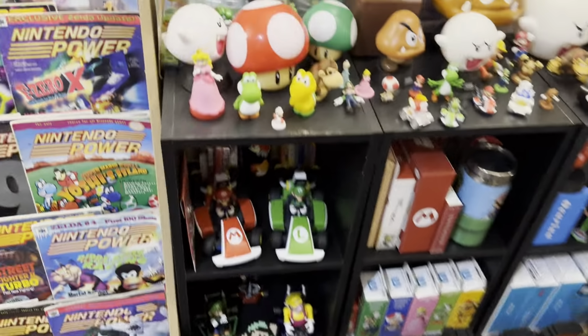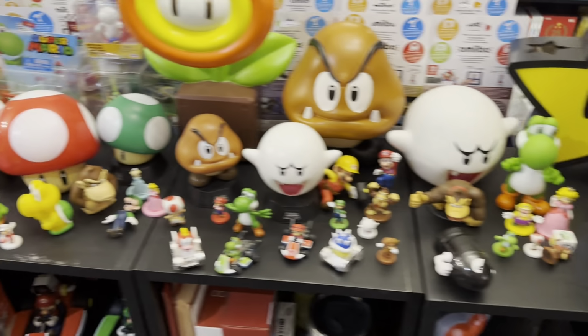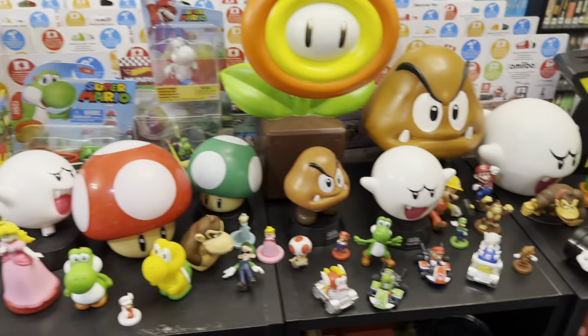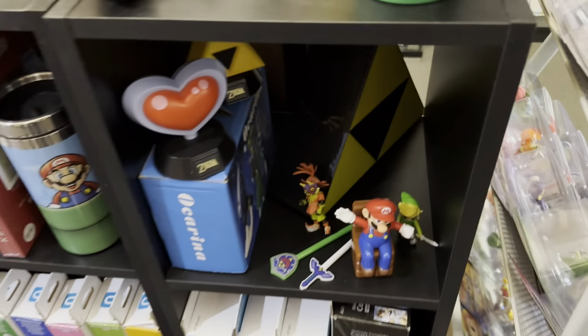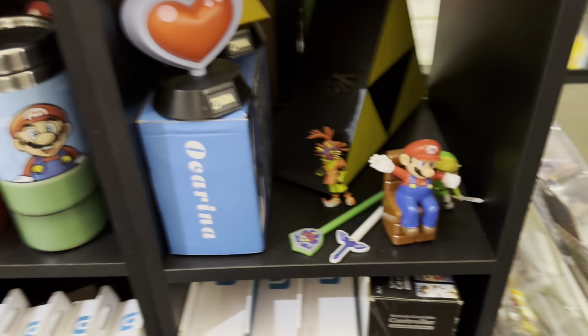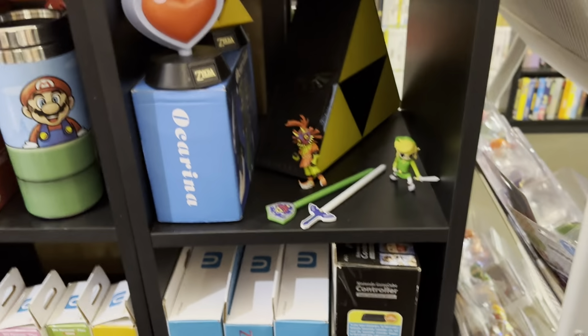We'll go to the right here, and up top is just a bit of color. So, some little figurines and things I sometimes use for social media. I love the color, looks really cool. We'll get a bit lower here. Again, some bits and bobs in here, some Zelda stuff, Ocarina, and there's a random Mario. He should not be there. He should be up there. Don't know what happened there.